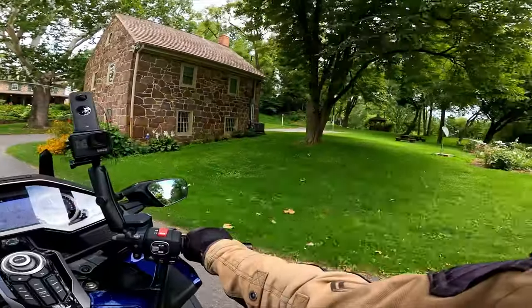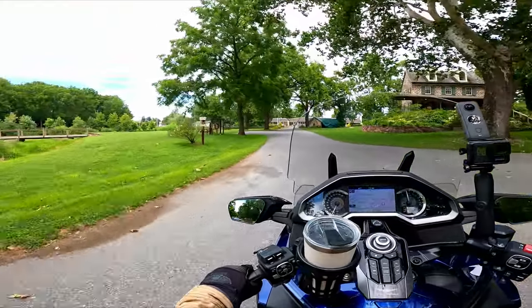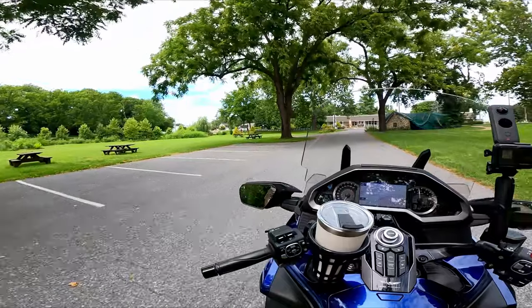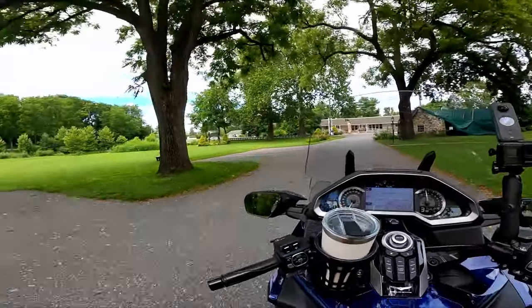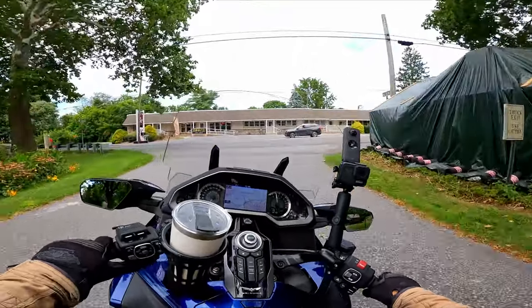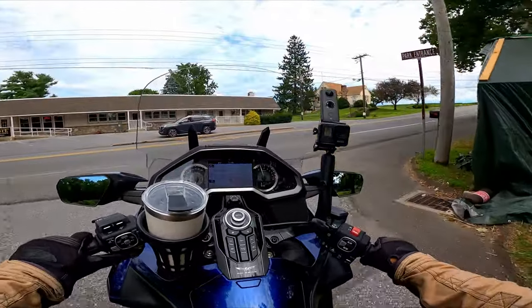Yeah, this is a nice spot, Pool Forge covered bridge. Gets a lot of visitors. It's a historic site, so it's preserved. It's nice to walk around here, with picnic benches and lots of parking. But we are going to another covered bridge today, close by to here.